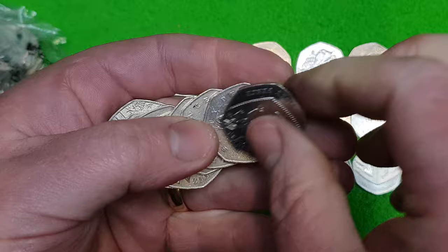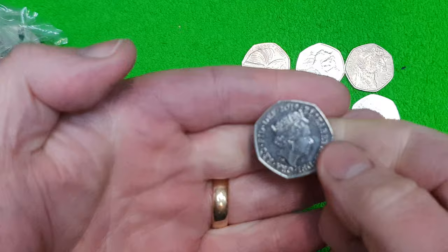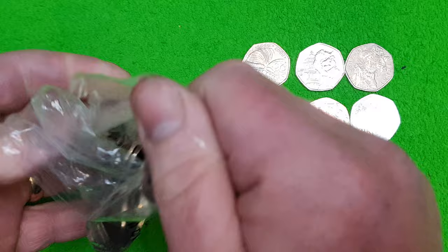Don't know why I'm flipping it. It doesn't look anything different. Okay. 19. There we go. So, getting a nice spread of finds. And a Britannia. Right, my fantastic friends, we're down to the last bag, the very last bag. Will we ever find out for the book in this bag?